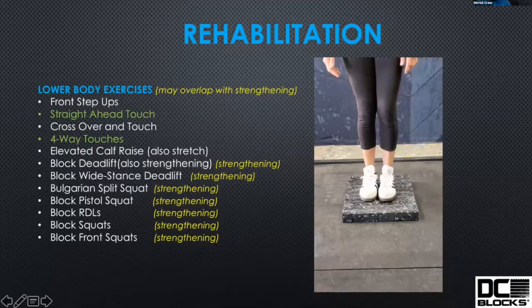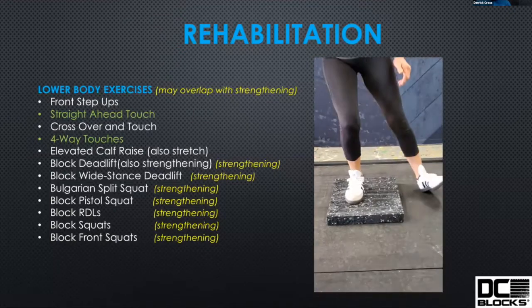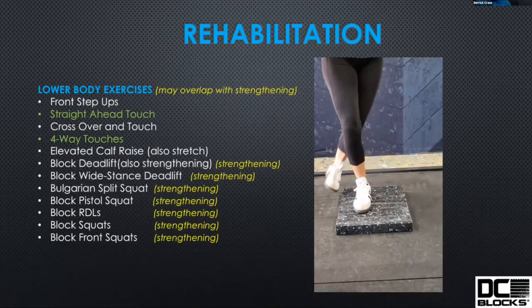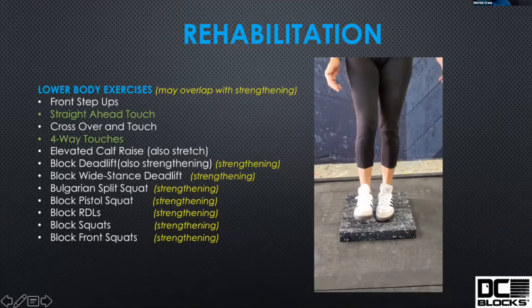This is called a four-way touch. It's a seemingly easy, simple exercise, but it's very challenging to continue with touching all four positions and maintaining control with your stance leg. You can add more blocks to make it a deeper touch if you want, of course.